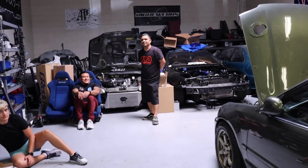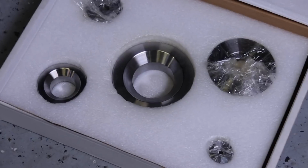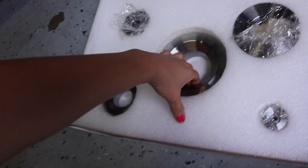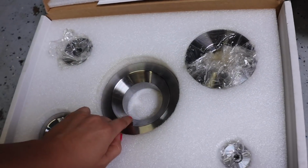John, you got a fancy new Dimple Die kit? I've actually never used Dimple Die this big before. I think that's gonna look cool. I already picked some out.